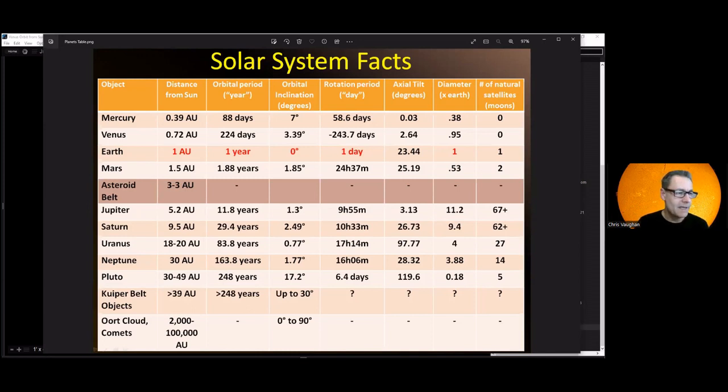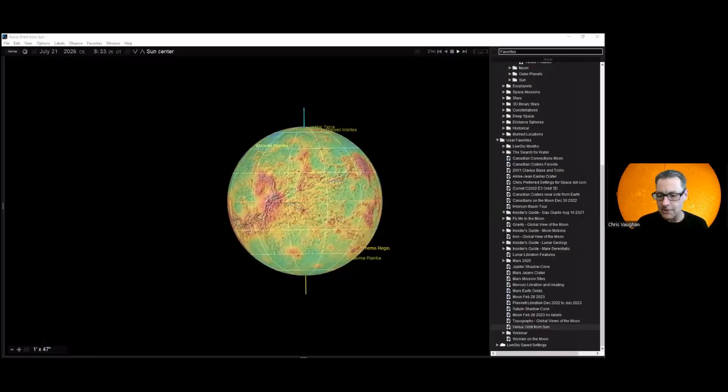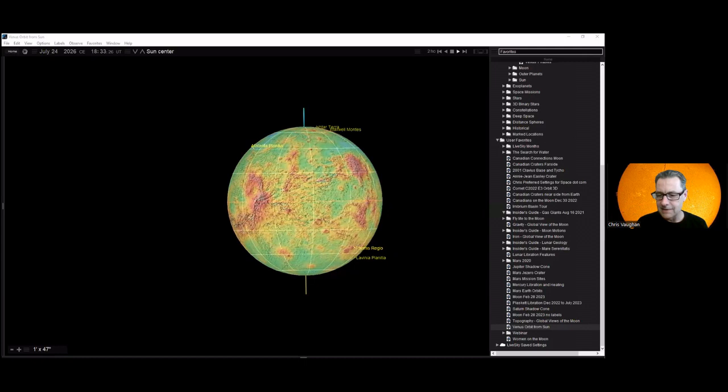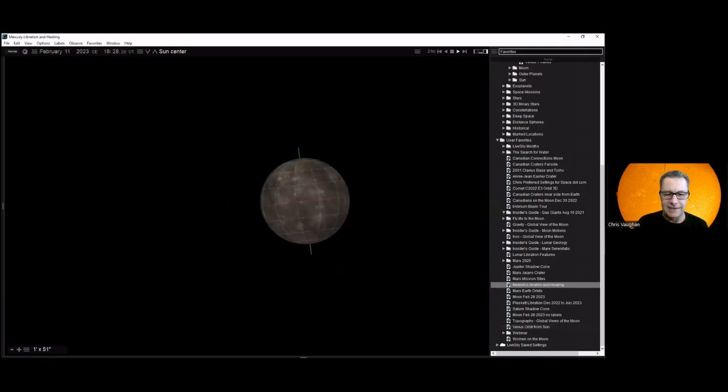theories around that. Obviously, Mercury resembles the moon's surface. Let me just switch over to Mercury here. Where's my Mercury? Here we go. So at first glance, Mercury resembles the moon. You don't have the big dark maria that we see on the moon.